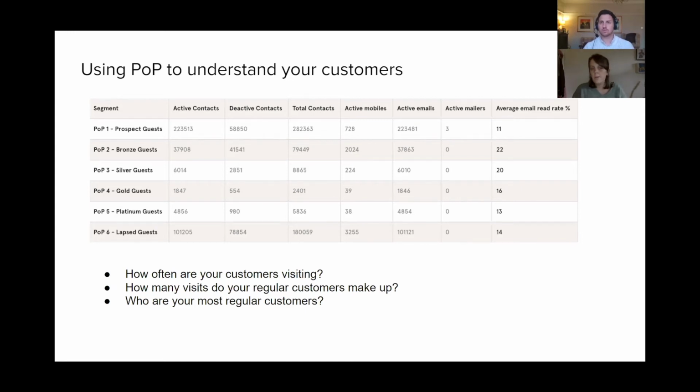So we've got prospect guests at the top. So they are customers that we don't know that they've visited before. So they could have visited organically, but they've not logged into Wi-Fi, they've not made a booking, they've not used a unique code, they've not left feedback, they've not left a digital signature, basically. You've then got bronze guests who have visited once within a set time period, silver guests who have visited twice within a set time period, but with the most recent visit within, say, 30 days or something like that.